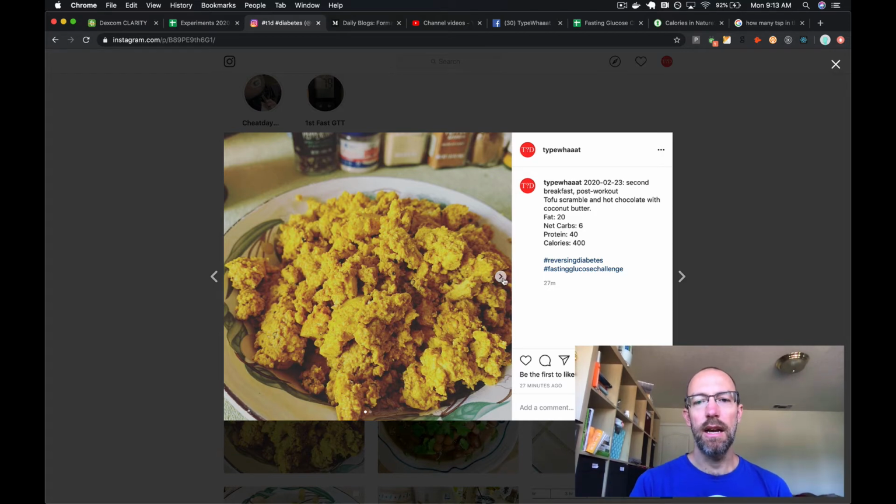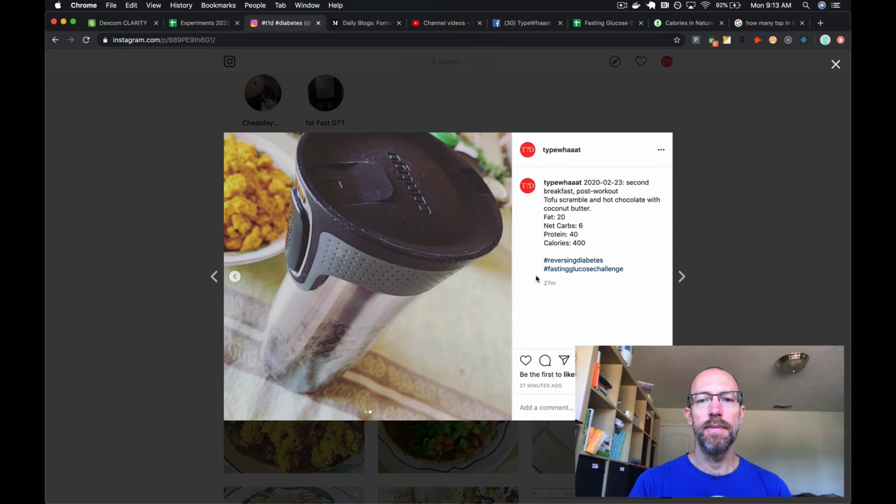But this was for Sunday. This was my post-meal workout. We did 5 servings of tofu, which is a lot. That's why you get all that protein.